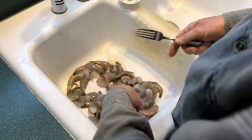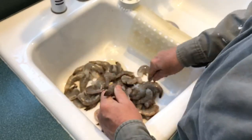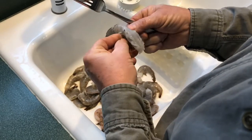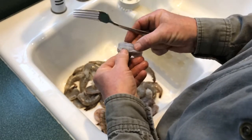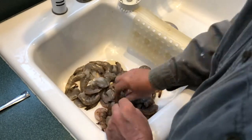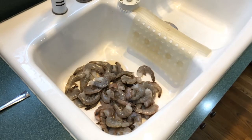Okay, while my sauce is cooking, I got me a little over 2 pounds of headless shrimp that I just have to peel. They've already been deveined. So all I gotta do is sit here and clean it up and then be able to add this to the pot later.